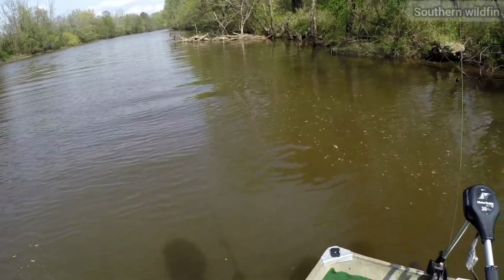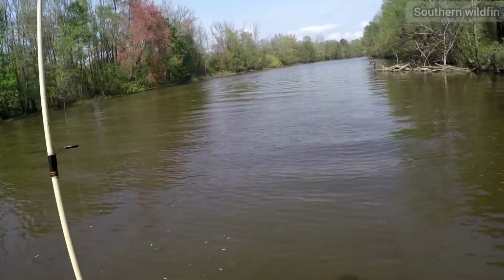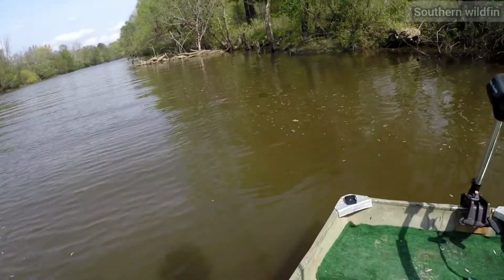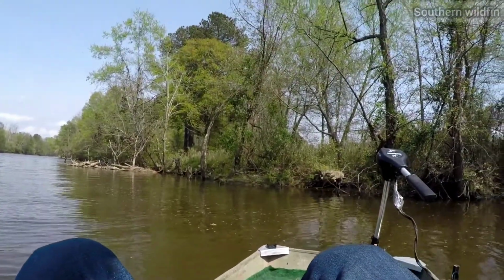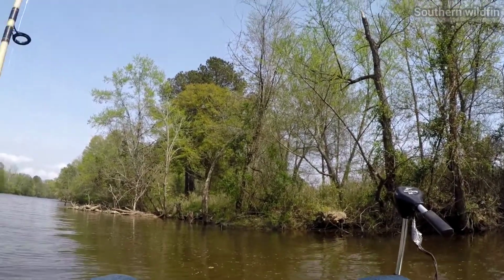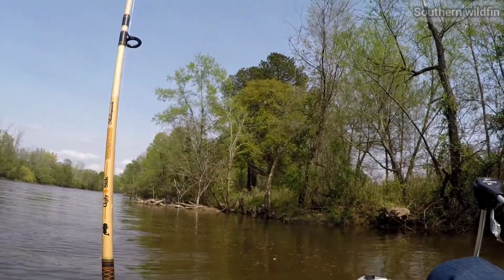there's one out there. And I got my other one. He's already casted out. I got him out there in the middle though. We're gonna sit back down in this little old John boat, and we're gonna wait on a fishy.